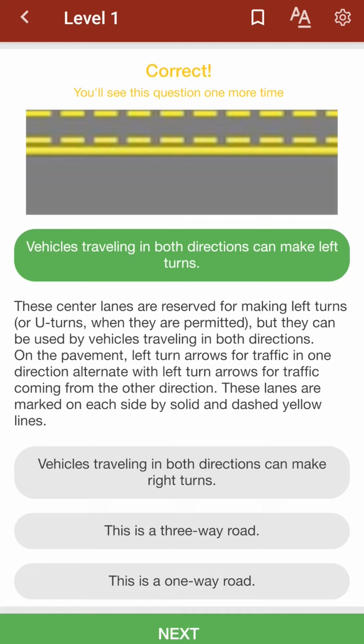Explanation. These center lanes are reserved for making left turns or U-turns when they are permitted, but they can be used by vehicles traveling in both directions. On the pavement, left turn arrows for traffic in one direction alternate with left turn arrows for traffic coming from the other direction. These lanes are marked on each side by solid and dashed yellow lines.